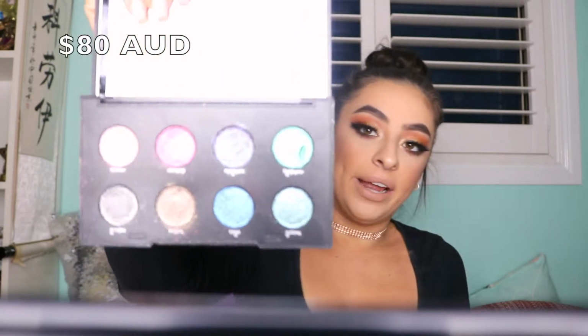And last but not least, for my favourite palettes is the Urban Decay Moondust palette. I absolutely die for this palette. It's super, super duper gorgeous, and the colours in here are absolutely pigmented, and they're glittery and they're creamy, and they apply on the eye really nicely, but they actually apply better if I wet the brush, as shimmer shadows are like that.